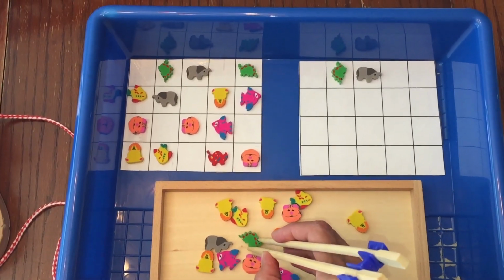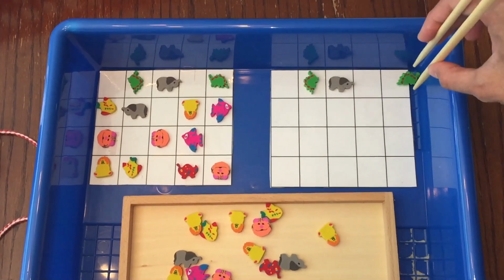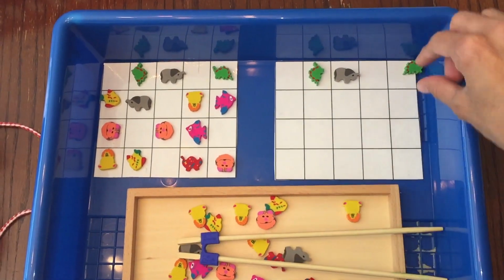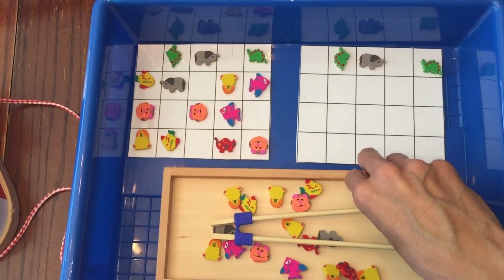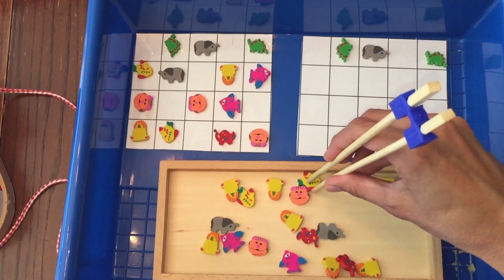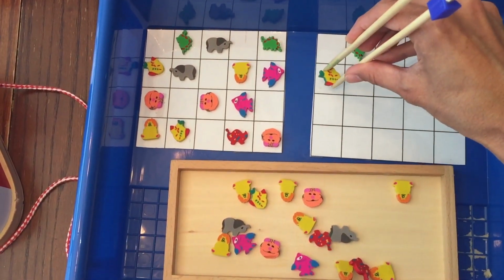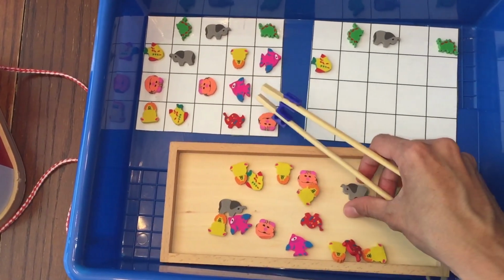So here is the dinosaur, and the dinosaur is facing this way. At first, you want to just have the child use their fingers because it's a bit of a challenge. Here we have a fish. So the child would place a fish here. The elephant. So the elephant.